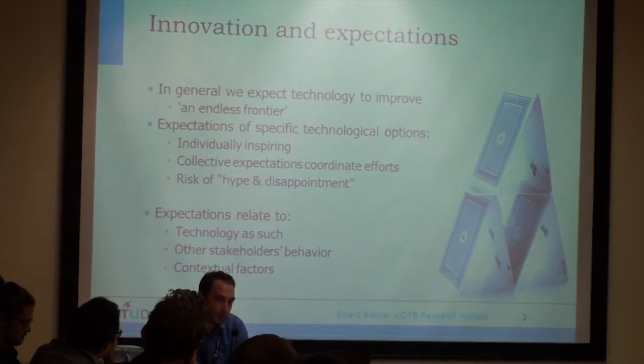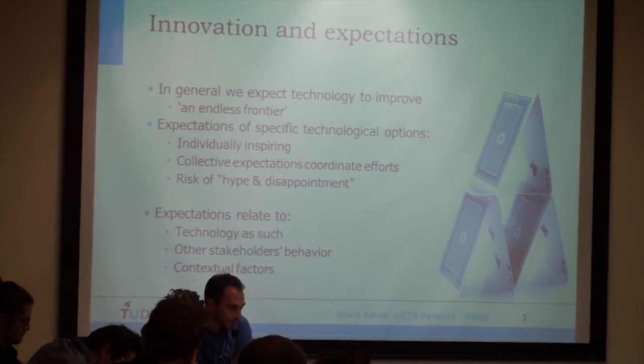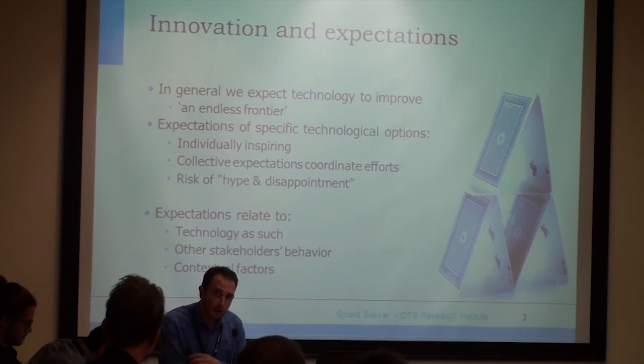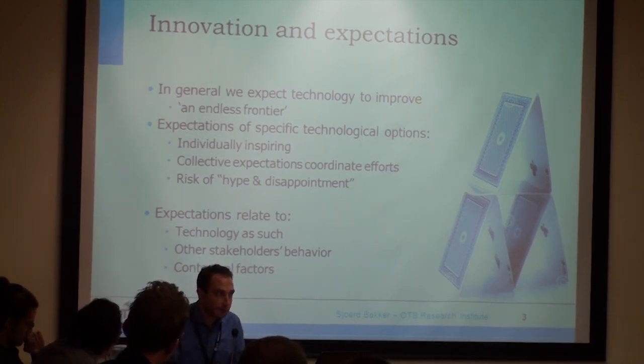Briefly on the role of expectations in innovation. In general, we expect technology to improve over time. This is just the basic idea we all have, and this idea of the endless frontier is very, very central to this. We can do anything we want, basically, through technology. A bit more into detail, expectations and specific technological options are inspiring to individuals. So individual developers are on a certain pathway because they have expectations of this pathway.